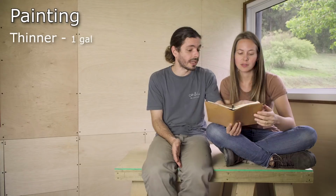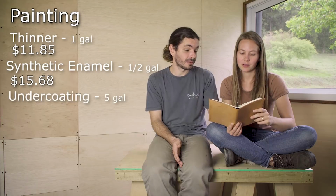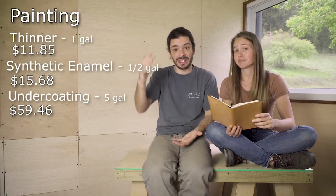So we are gonna tell you about the paints that we bought since then. Yes, since then we bought 1 gallon of thinner, half gallon of synthetic enamel, 5 gallons of undercoating. That's a lot because the can of undercoating is just 5 gallons, huge. But we are gonna use it for so many things.